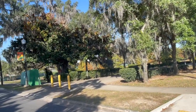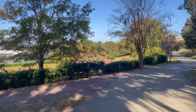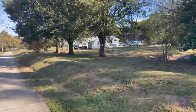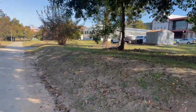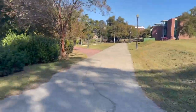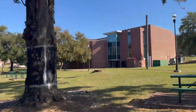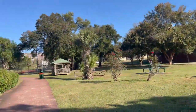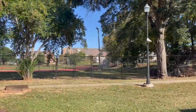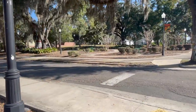Now, going back up, this was the first route I showed you guys to get to the middle of campus. We're going to go down here. So basically, if you go this way, it's really just a little walking trail. So a lot of people jog down here, or they'll use this to get to the center of campus for class. It'll also take you to the track and field track, or whatever you call it. But yeah, so this is one way to get to the middle of campus. So right here is the track and field complex.